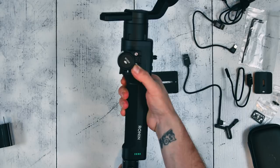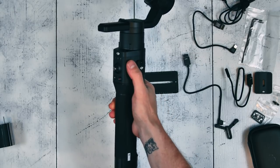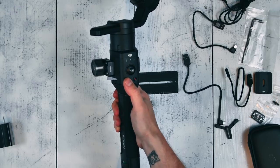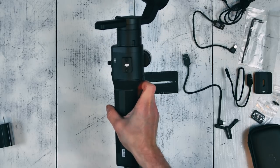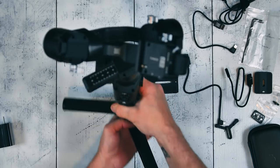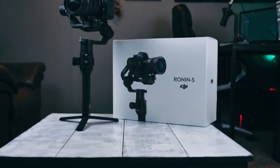I really like that. So it has the focus wheel, power buttons right here, record button right here. I'm sure this is manual to change the settings or the modes. And yeah, let's do some B-roll of this sexy thing.